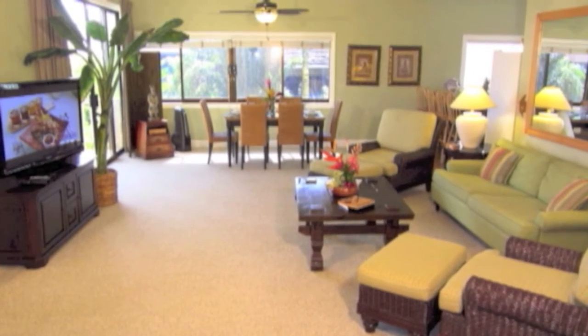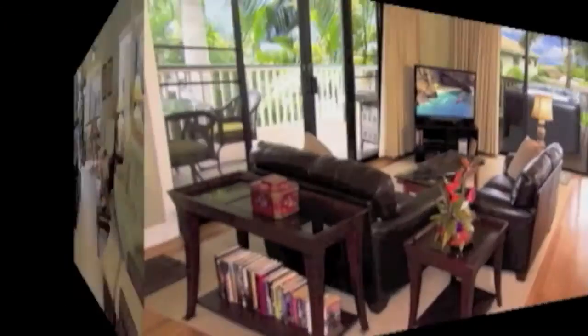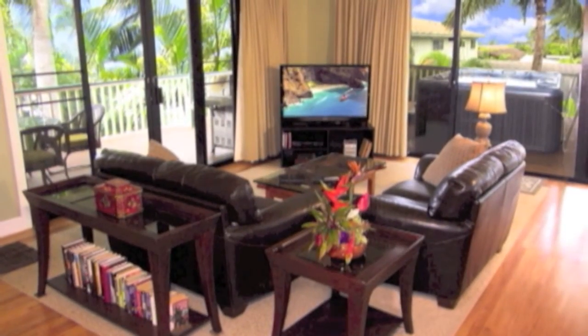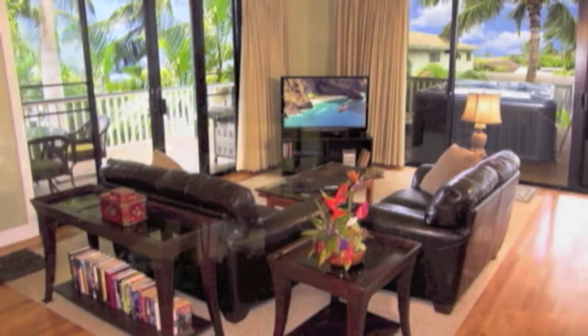You might also be interested in our air-conditioned Aloha 2-bedroom, 2-bath, as well as our air-conditioned Sea Breeze 2-bedroom, 2-bath with ocean views and a private hot tub.